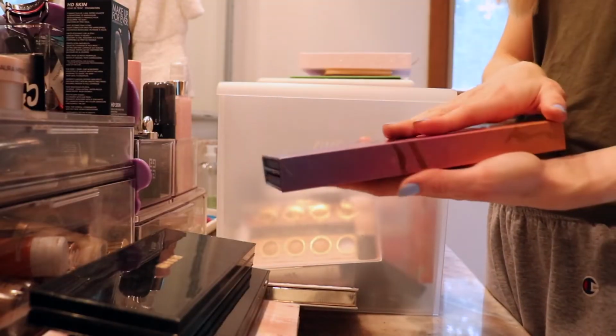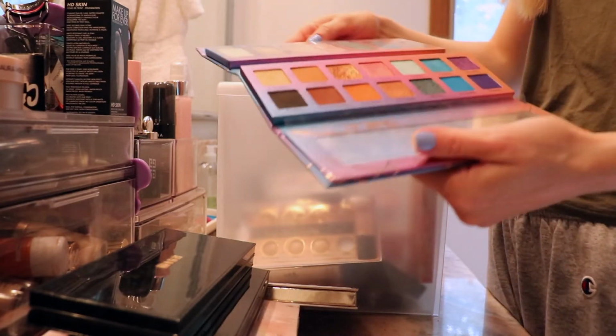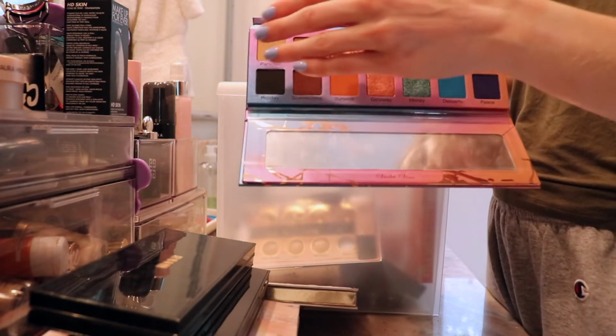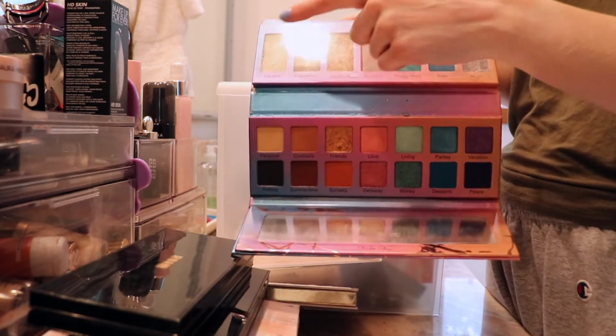Here's another Violet Boss palette. I've had a hard time getting rid of this because it was expensive. This is the Best Life palette. So you have all your matte shades, some are shimmers, some are glitters, but here are the actual glitters. These are pressed glitters.